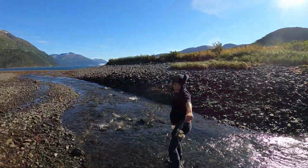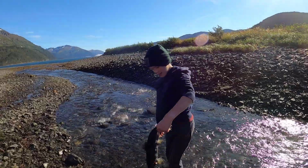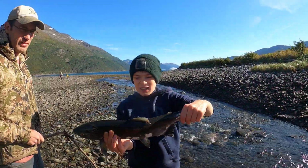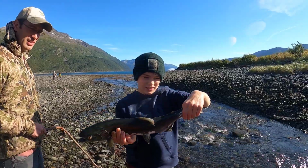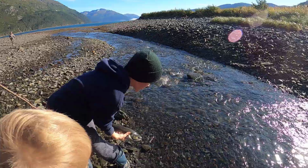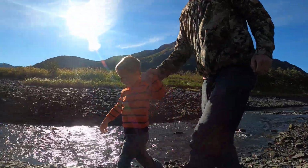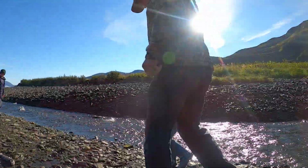Oh, nice! What kind of fish is that? Can you hold it with two hands and show it to me? That's a pink salmon, a female. And it doesn't have the hump like the male ones do. We got it by the ocean. By the ocean? Yeah, let's go down by the ocean.